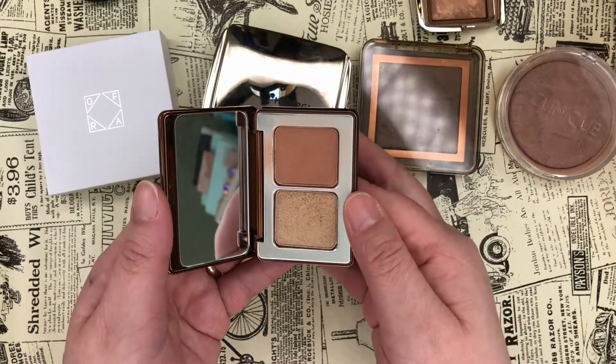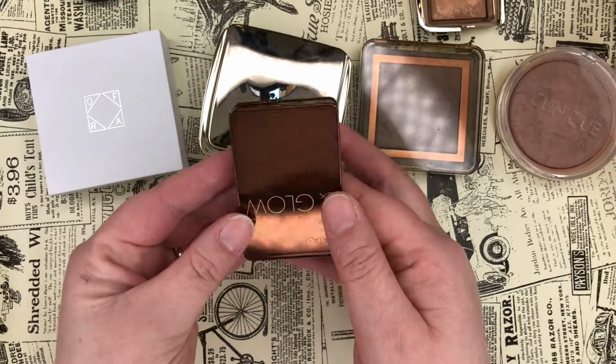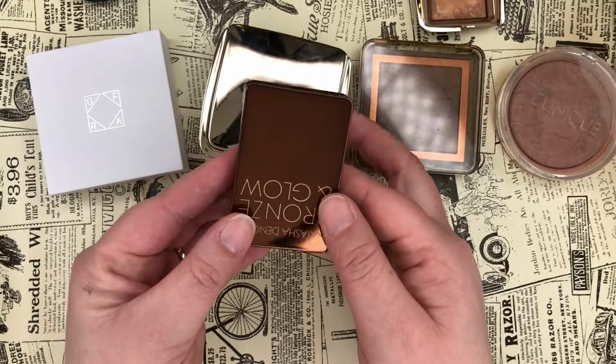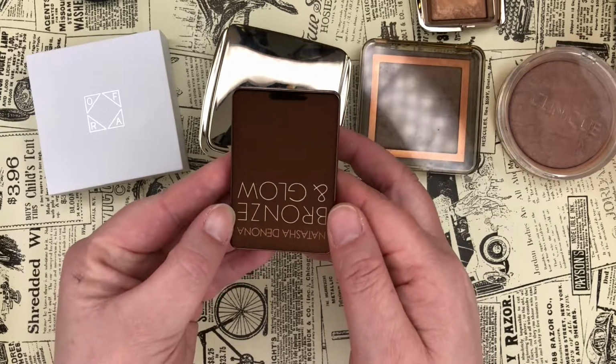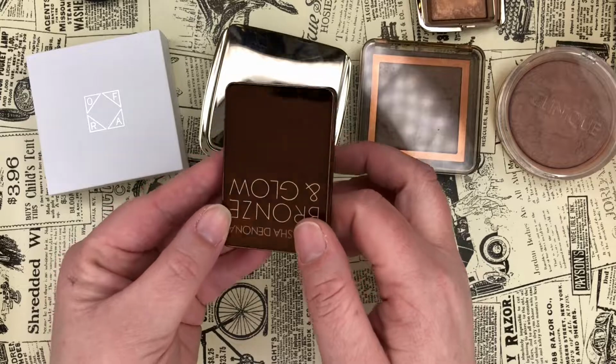If I decide not to go ahead and try and pan it, I might just declutter it because, you know, it's just sitting around. I like the bronzer, don't like the highlighter, and don't necessarily love keeping things around just for one piece of the product, if that makes sense. So we'll see what 2021 brings for this one.